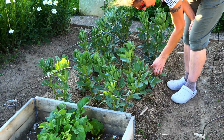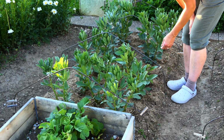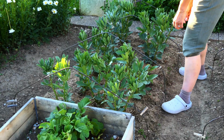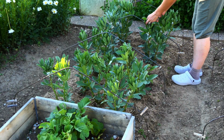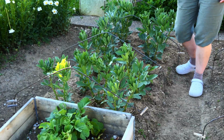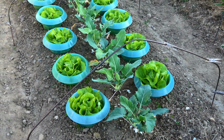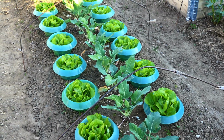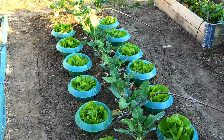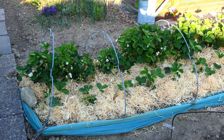Yeah, hardly any black fly, no ants, looks good. They need more rain. And here we've got the lettuces and the kohlrabi, looking good. And I have already bedded the strawberries too.